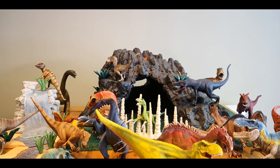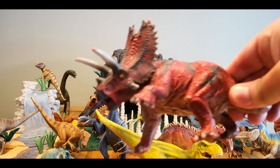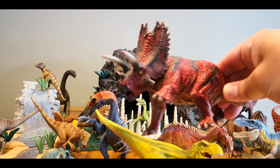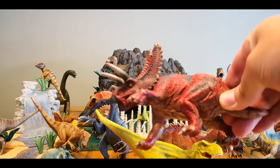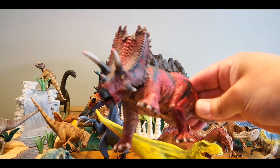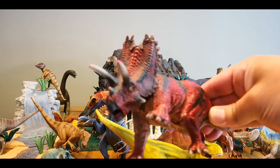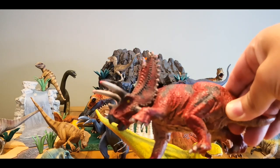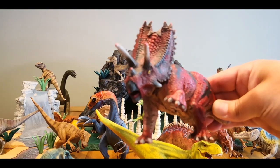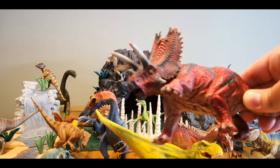And the one that we're going to move on to now is from Schleich 2013. And this is the Schleich Pentaceratops, the red Pentaceratops with the unusual pose. Now, these Pentaceratops were around in the late Cretaceous period, 73 to 76 million years ago. Found also in North America. It's also got another cool name, meaning 5-horned face.